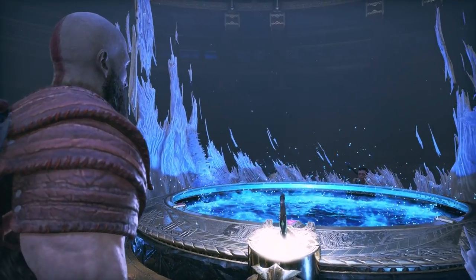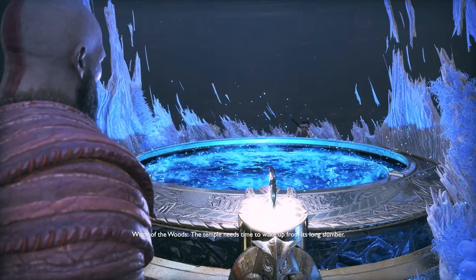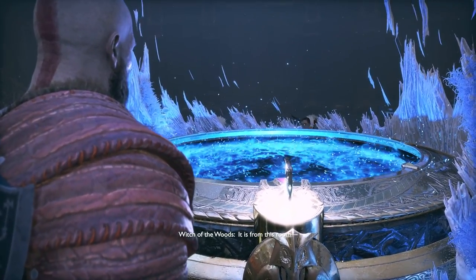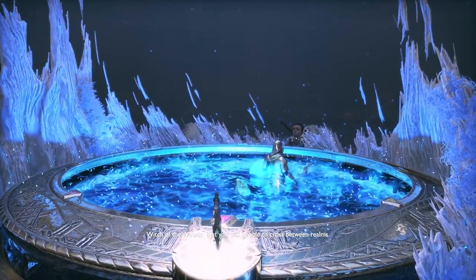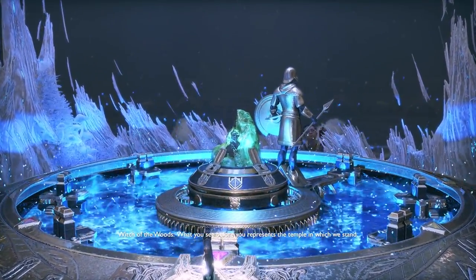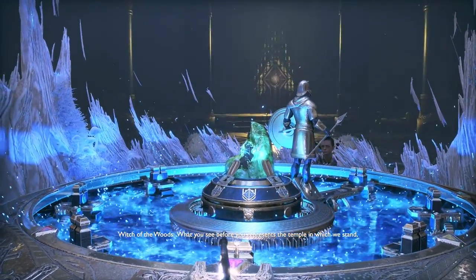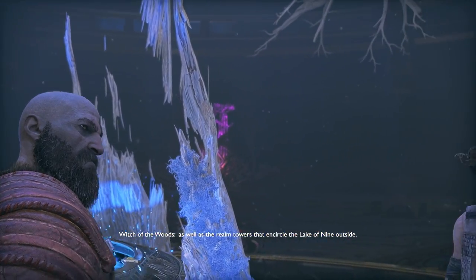What now? Give it a moment. The temple needs time to wake up from its long slumber. It is from this room, and this room alone, that you will be able to cross between realms. What you see before you represents the temple in which we stand, as well as the realm towers that encircle the Lake of Nine outside.